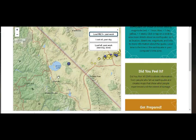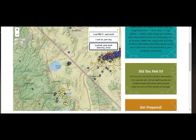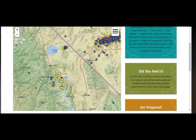Right there, Mammoth Lakes. And if we go to our earthquakes of today, the past week is yellow, and the past day is blue, and it'll take a few seconds to load. There's quite a lot of earthquakes, as you can see. Okay, this is the border of California with Nevada. This is the Long Valley Caldera supervolcano, all of this here. And this is the swarm that we're talking about.